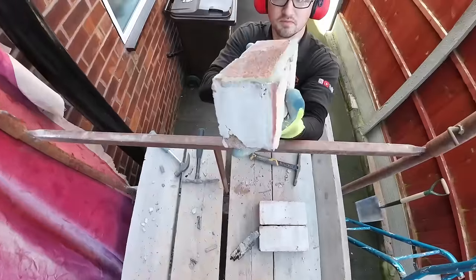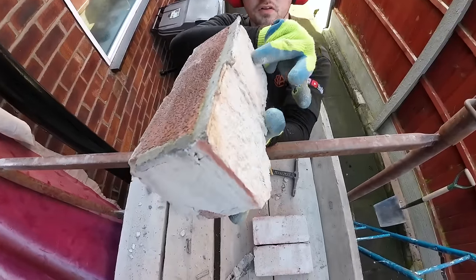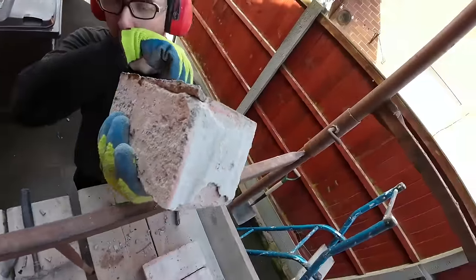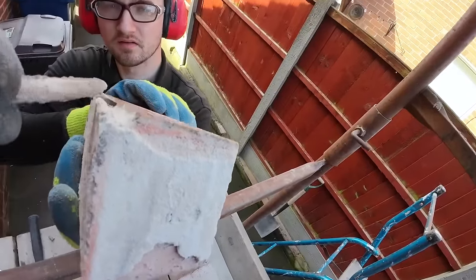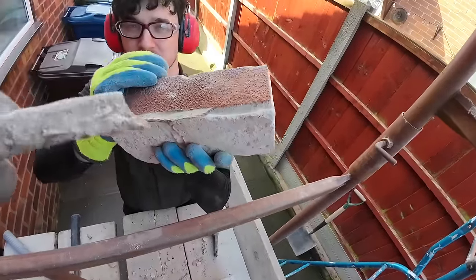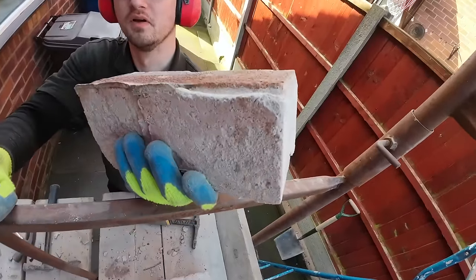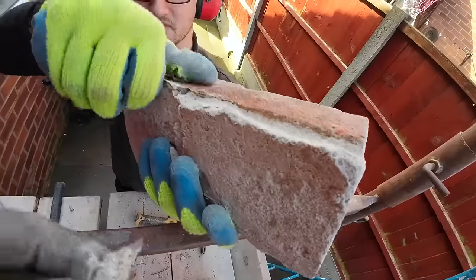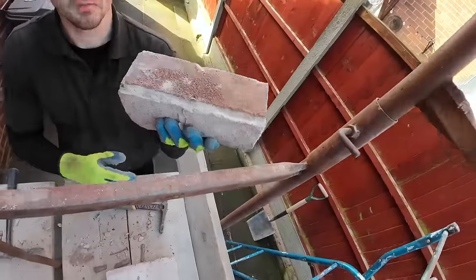There you go. You can see it here. There's all the original, and there's what they pointed it with. Put it side on. That's quite a deep bit, that, compared to the rest of it. Are you talking with your mask on, Dad? Oh, sorry. Yeah, that's quite deep compared to the rest of it. There's the cross joint. So there you go. There's the original.